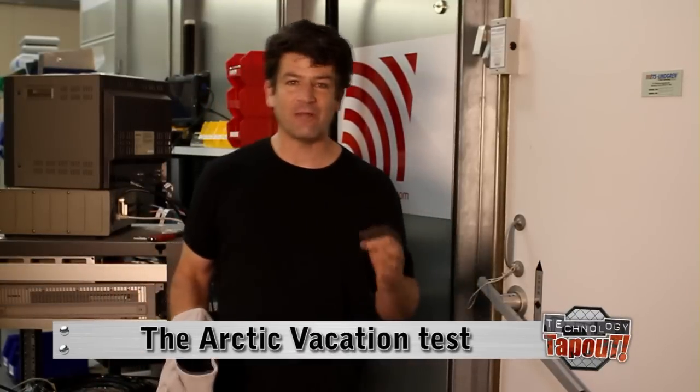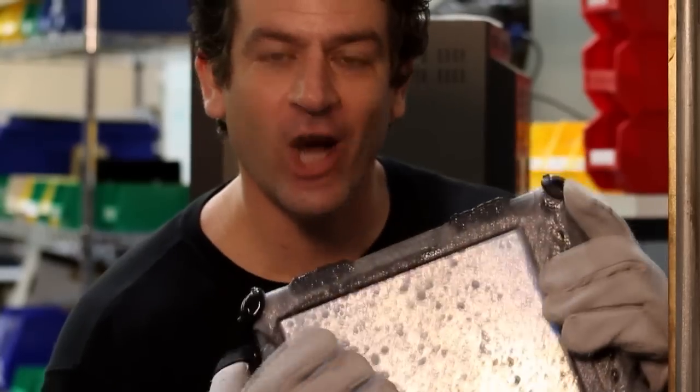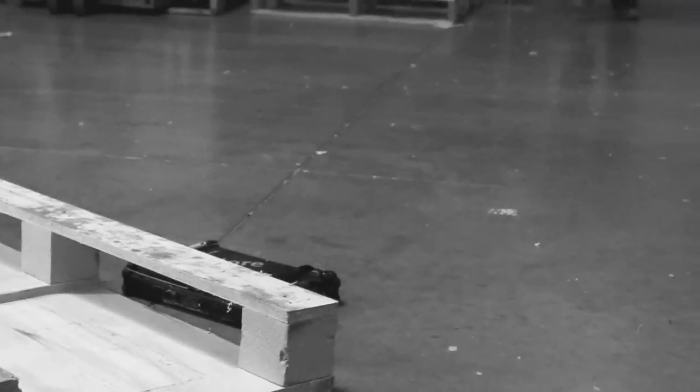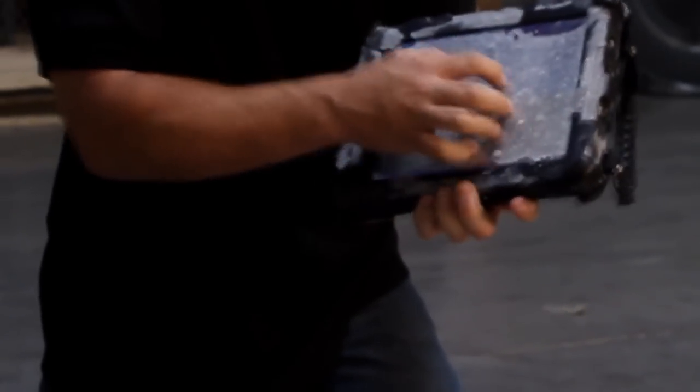I've already showed you how you can take a bath with your Xplore tablet. But what if you want to go ice fishing? 40 below. In the Arctic. You can tell, but that's solid ice right here. Look at that. Just like a hockey rink. Still icy. In case you can't tell, that's solid ice.